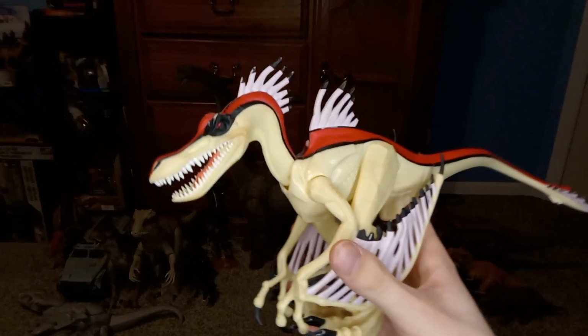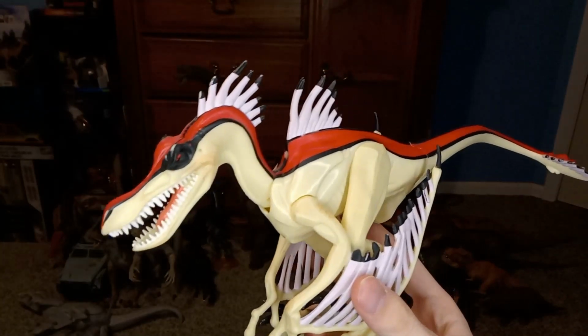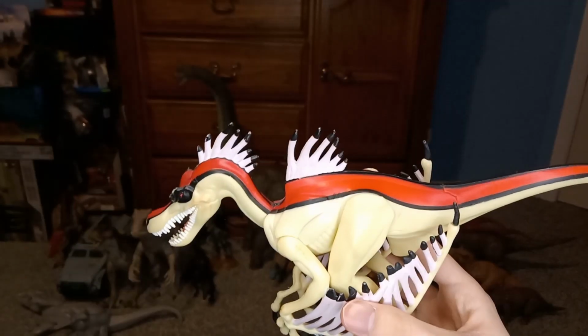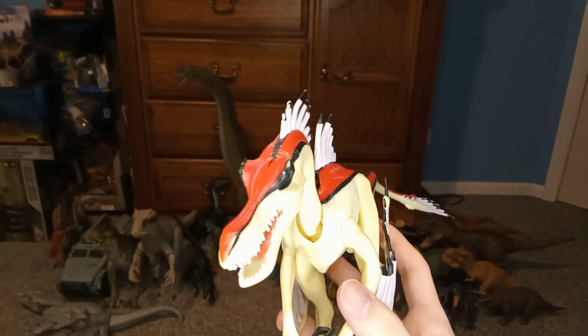Now this thing is absolutely absurd, and I was just randomly gifted this from a random student in my 6th grade, so I thank them for this. I don't think they knew what it was, because they just kind of said, "Do you want this dinosaur toy?" I'm like, "Sure," and then they gave it to me. And now I am forever grateful for that.